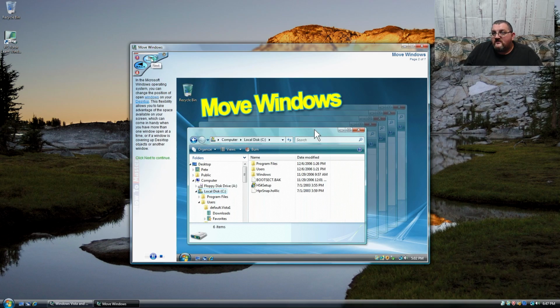In the Microsoft Windows operating system, you can change the position of open windows on your desktop. This flexibility allows you to take advantage of the space available on your screen, which can come in handy when you have more than one window open at a time, or if a window is covering up desktop objects or another window.